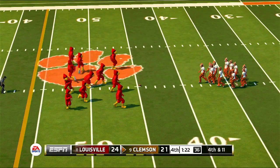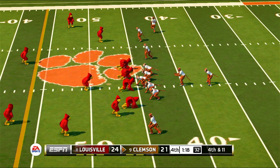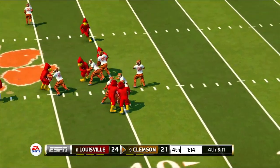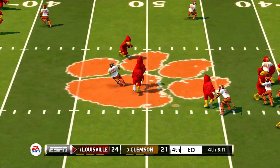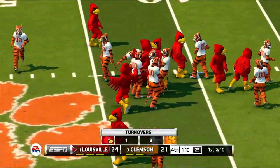So it's fourth down and the offense is still on the field. Tries to fit it in there, but it's picked off. And they make the stop at the 42.